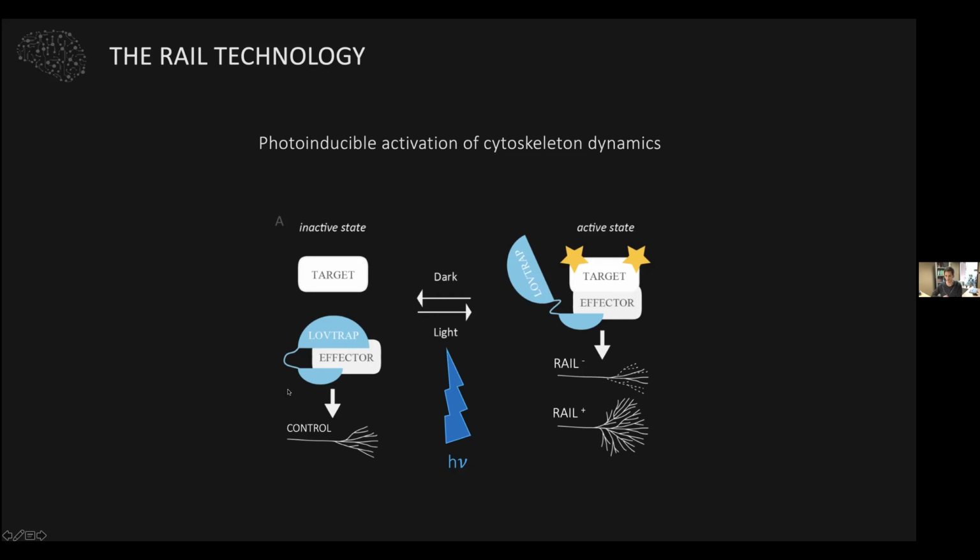So this is the control situation. Now you shed light on this construct here, and the LOVTRAP will unwind and release the effector. Now the effector can bind to its target. And then, depending on the couple you choose, the couple between the effector and the target, in theory, you're able to create either the RAIL minus, so for disconnection, so let's say for the pruning of existing branches, the collapse of existing connections, or the opposite, what we call the RAIL plus, which would be promoting the growth of new branches or the extension of existing branches.